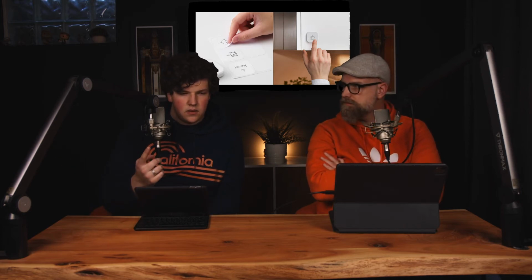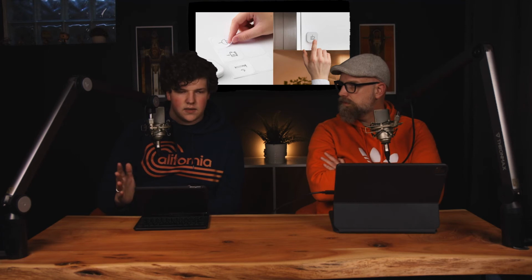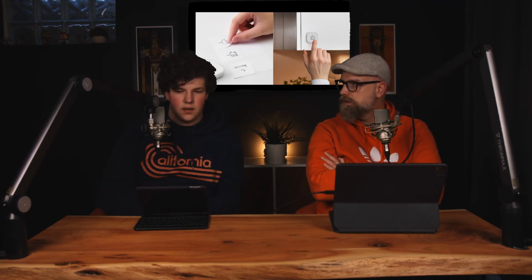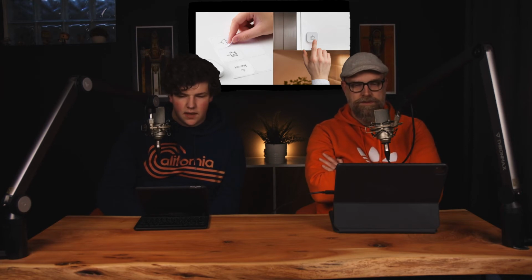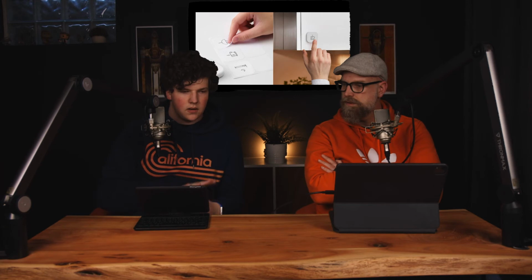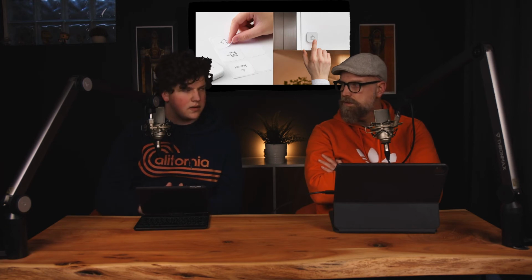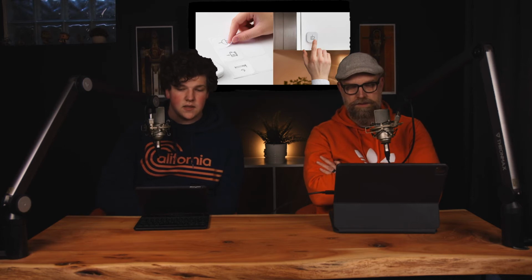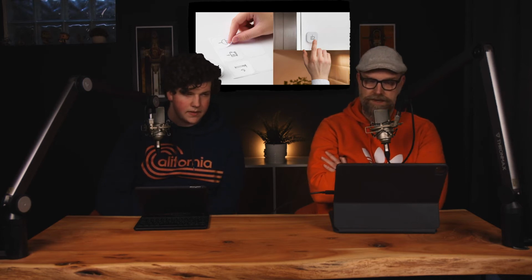And with that, you press it, and it will activate a HomeKit scene if you have the Thread-compatible hub. Three of those and the hub altogether is like $60 versus the Flic 2 setup, which is like $150. This is a relatively cheaper option. Yeah, that's a great value.